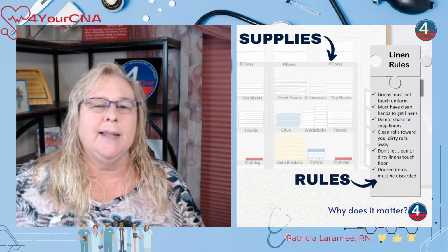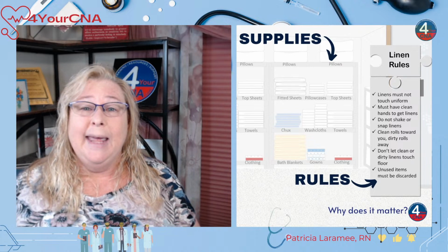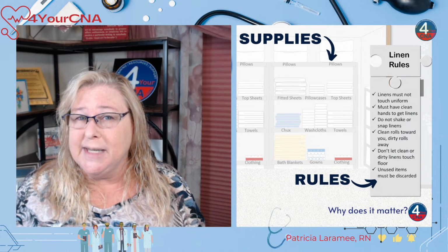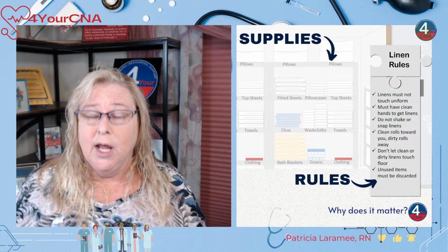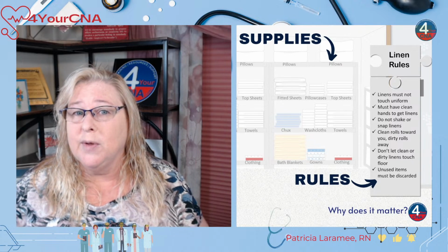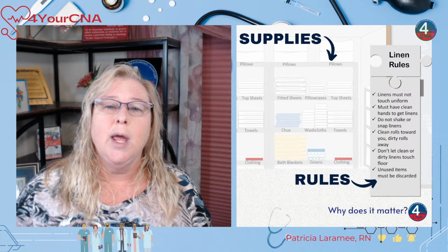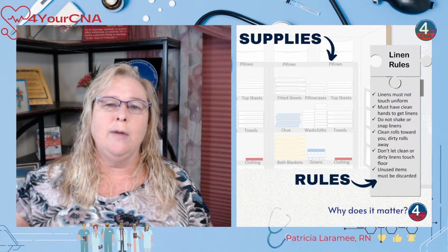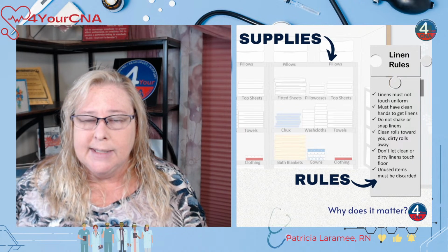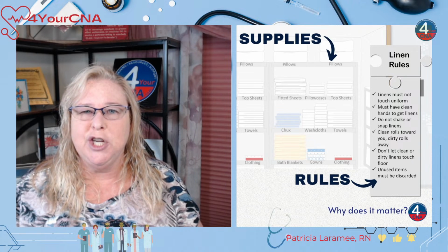And then you've got the last one, which is one that most people don't know. Anything that you take, you have to use. If you don't use it, you're going to discard it. So any linens that are unused are still going to go in the dirty linen hamper. You cannot leave them in the room for later. Once things are out of your sight, you cannot consider them clean. Somebody may come along and sit on those linens because they're on the bedside chair.